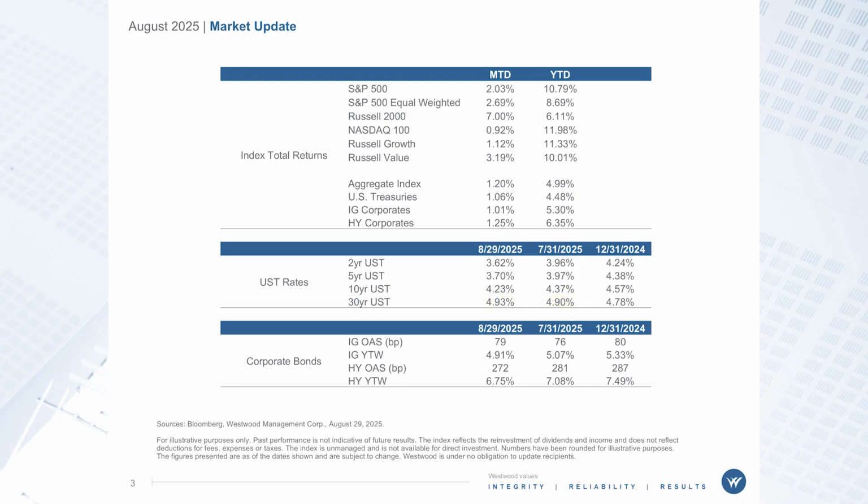Now, the reason this helps small cap stocks so much is that in general, small caps borrow on the front end of the yield curve, meaning they have a lot more floating rate loans that they take out. So as front end rates go down, that helps the small cap stocks as it reduces their borrowing costs.